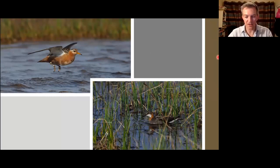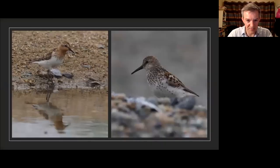He used to monitor spoonbill sandpipers on that spit, but sadly they became extinct in 2017, I think it was. There used to be 20 pairs on that one spit and down to 0. So a very sad end for that species up there. Lots of other waders breeding here too, so more red-necked stints on the left.